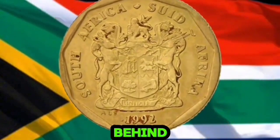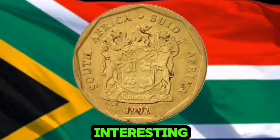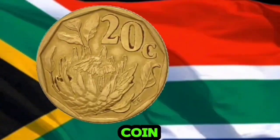But what makes this particular year special isn't just the design. It's the incredibly rare misprints and limited mintage that happened behind the scenes. Now, what's crucial here is that while most of these coins are relatively common, a small portion of them were misstruck or had defects during the minting process. This is where things get interesting.